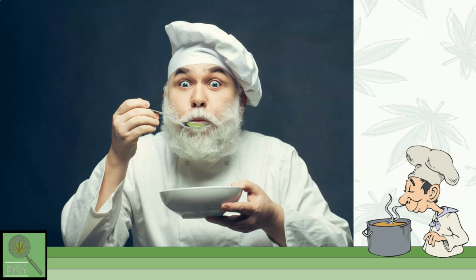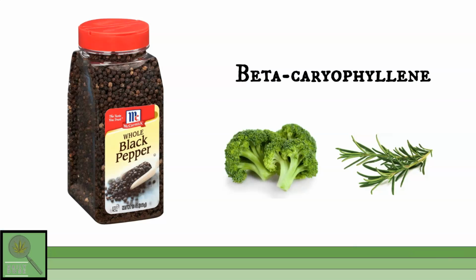Terpenes are responsible for the flavor and aroma in these products and foods we consume every day, and research has shown us how these compounds can be harnessed for their medicinal and therapeutic benefits. One terpene, beta-caryophyllene, is regularly consumed by just about everyone, as it's the primary terpene found in peppercorn. It's also found in broccoli, cinnamon, basil, and rosemary. Research has shown that beta-caryophyllene is high in anti-inflammatory properties.